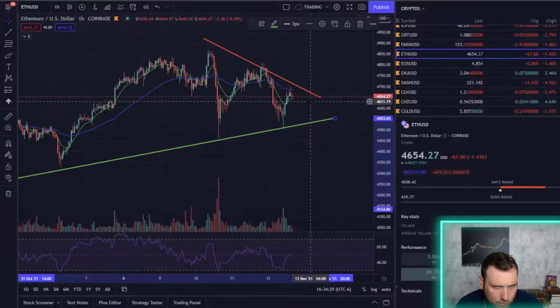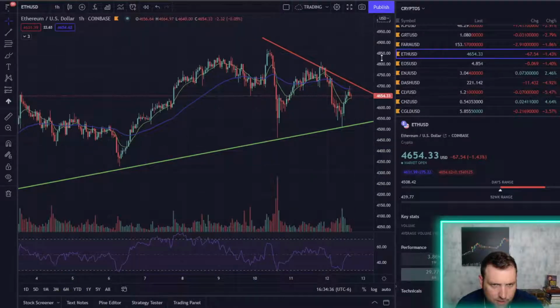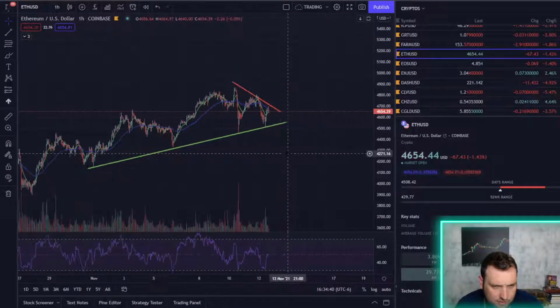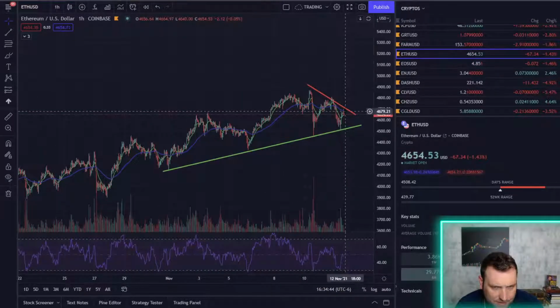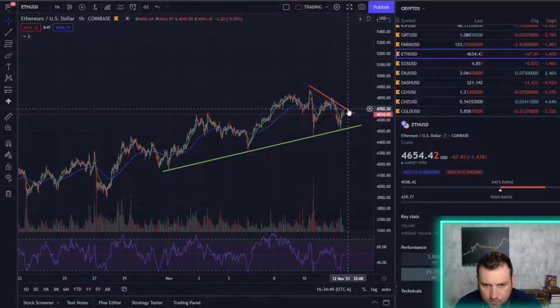It's pulling back at the moment. As long as it holds above 4,600 one more time, then we could see it curl and break out and make its way on up to 5,000. But Ethereum could pull back to 4,500 in the next 12 to 24 hours possibly, if it doesn't start breaking out soon.